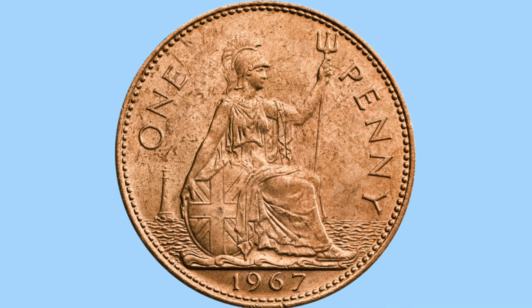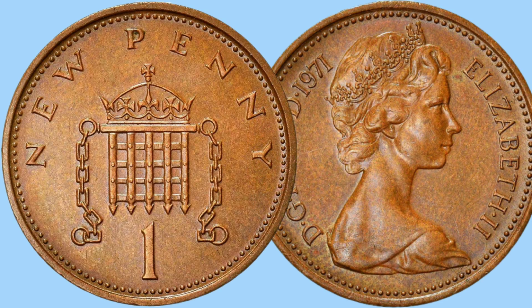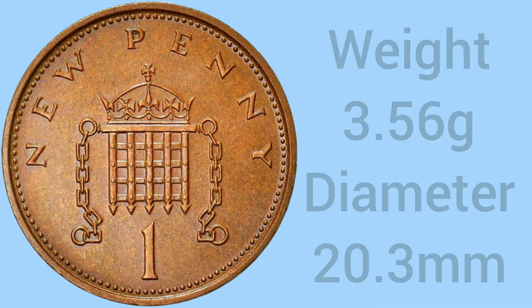Then the next change would be in decimalization. 1967 was the last year these entered circulation, as decimalization was fast approaching and a new penny would be released. And here it is. It literally says new penny. For the first few years the design had a new penny wording, as it's a new coin, and the portcullis crowned design with the number 1 underneath. And a new portrait of the Queen by Arnold Machin, the second portrait released for decimal coins.